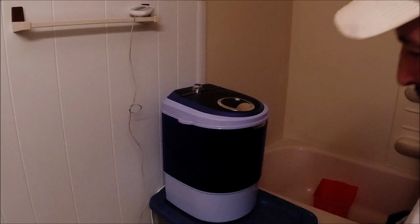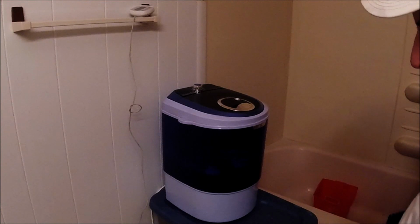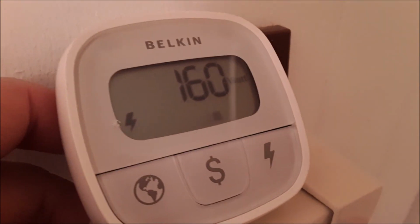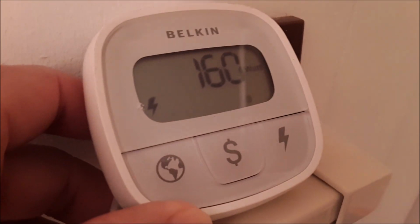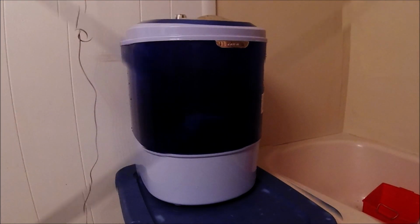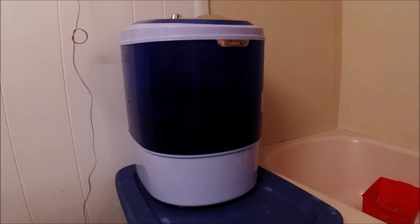Fiddled around with it a bit and took a little time to get it right. It seems to be washing the clothes. So it's using 160 watts. This is obviously a learning experience since I've never used it before. I will say once I took that second pair of sweatpants out, I think it's working a lot better.